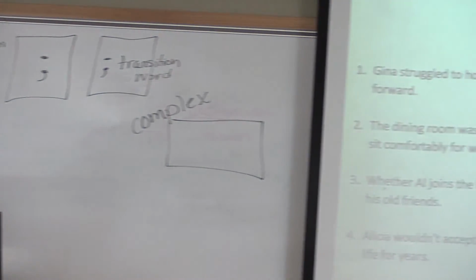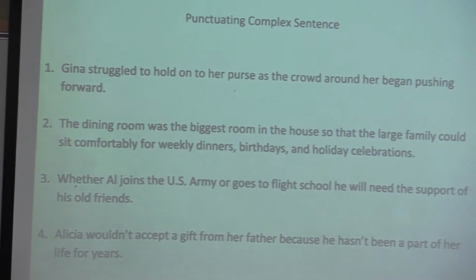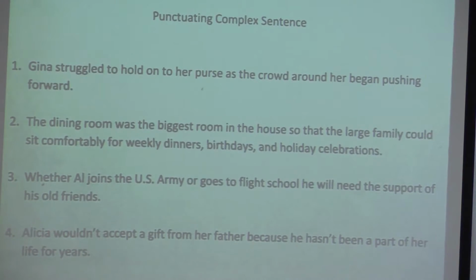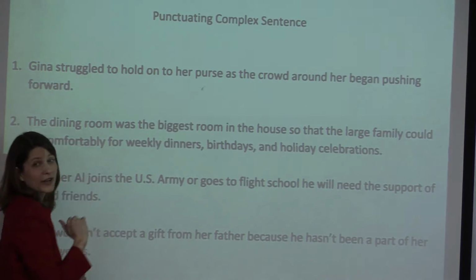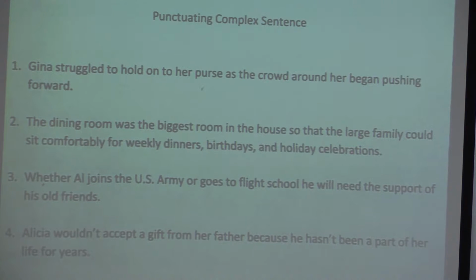Punctuated complex sentences. Number 1, do you want a comma? No. Where's your bully? As. There you go. As. Little bitty word, great big bully. Did you see I could cover that up? The crowd around her began pushing forward. So that would be a sentence if as wasn't there. That's my bully. It's in the middle.